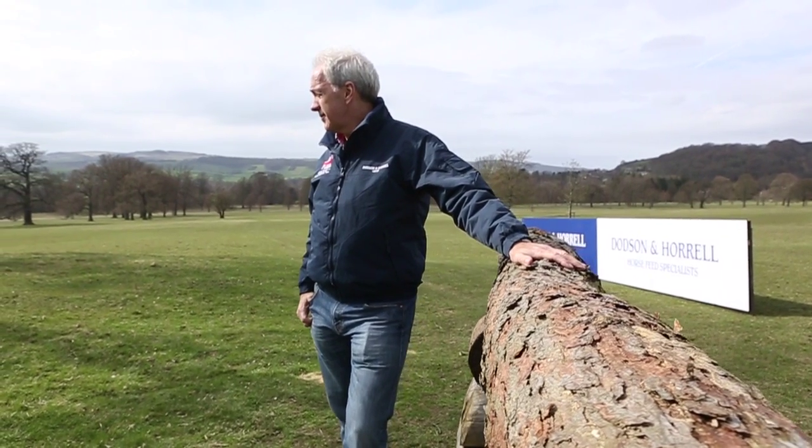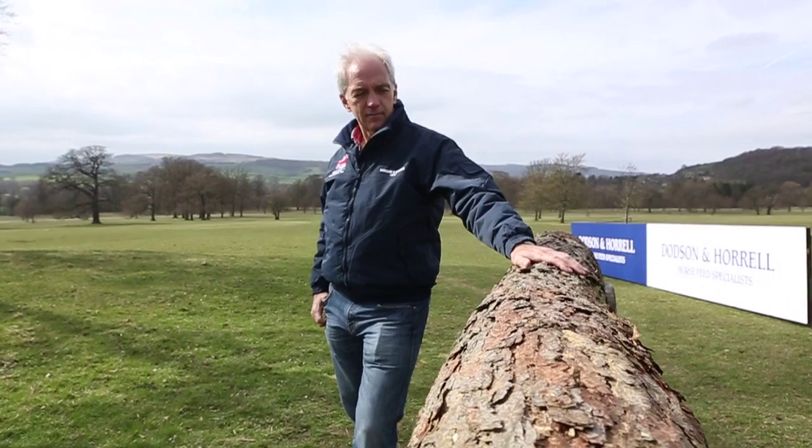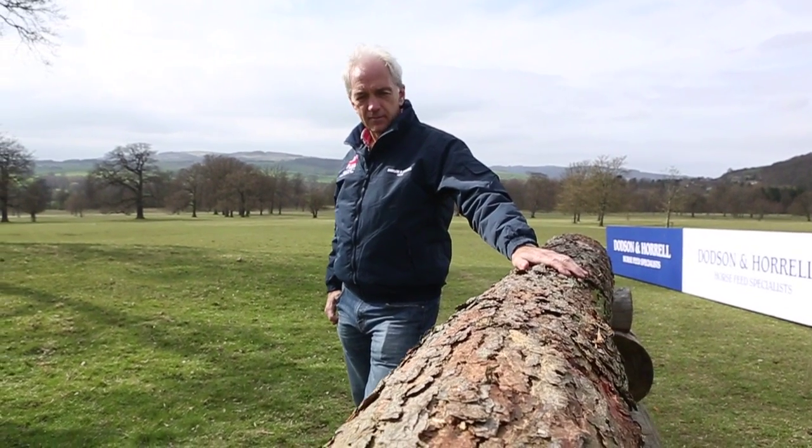It's big enough, but it's mainly technical, and a technical fence at the end of a course causes its own problems. So I hope the riders are thinking on their feet and they come up with the goods. I'm looking forward to seeing how it rides.